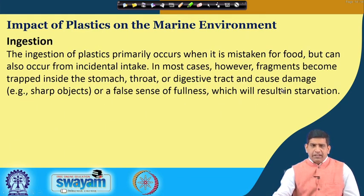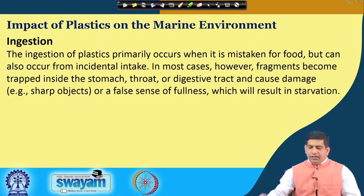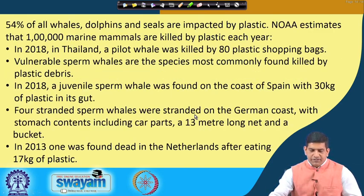There is also ingestion of plastic when it is mistaken for food, but it can also occur from incidental intake. In most cases, the plastic goes inside the stomach, throat or digestive tract and causes damage or a false sense of fullness, which results in starvation, because they eat these plastics and think that the tummy is full. But the tummy is full with no real food. It is not digested in their body. So it stays in their tummy, but although the tummy is full, they are not getting any energy, and that leads to starvation of these species.